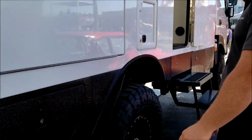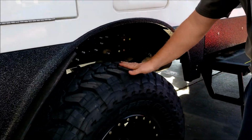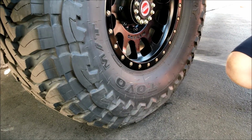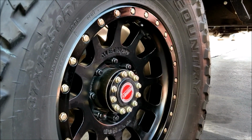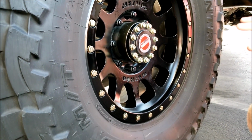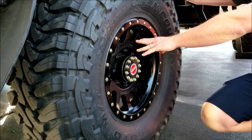Another toolbox down here. We'll talk about the wheels and tires a little bit. Who we worked with on the wheels was Method. What we really liked about these wheels is that they are proven, and they're proven off-road. Method has just been a great company to work with, and these are their HD wheels.